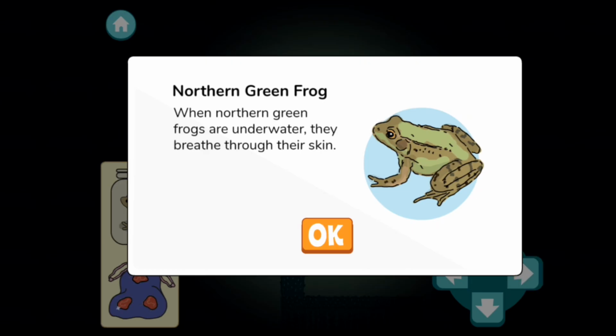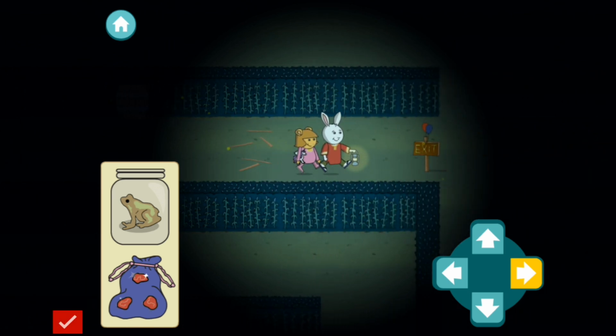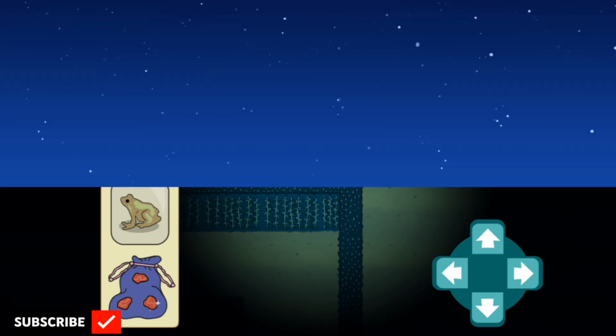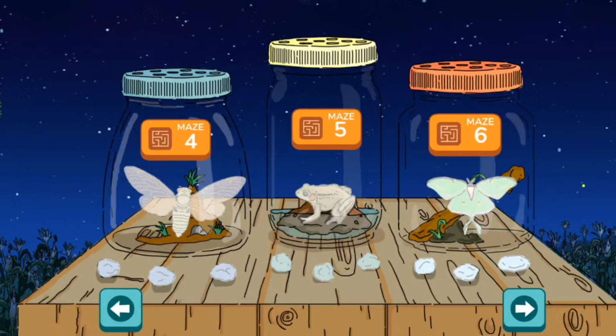We found a frog. Fun fact, when northern green frogs are underwater, they breathe through their skin. We made it. We found three rocks and a northern green frog. We'll keep it for a while and then let it go. We can try that maze again or explore another.